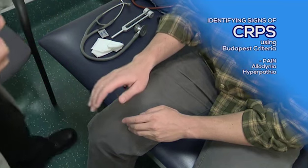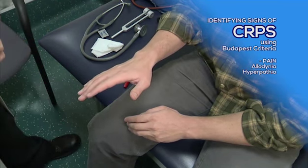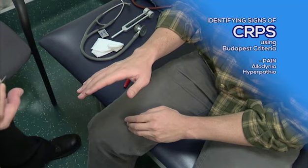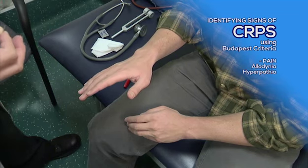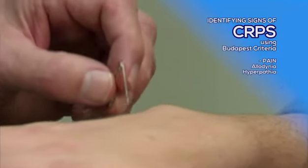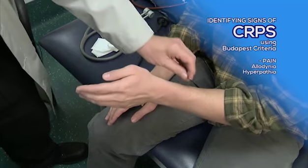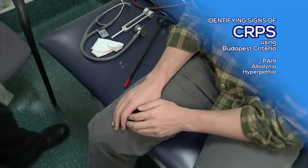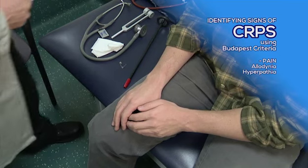The second part of the sensation exam is pinprick. Now, this is normally painful, but if the pain is exaggerated or prolonged, this is hyperpathia. And to do this, again, you would do the affected part versus the unaffected part. Again, the question is: is that painful, and is that pain prolonged?